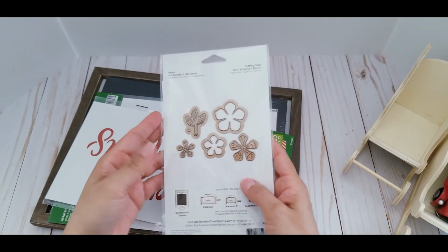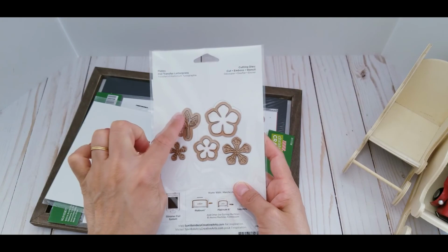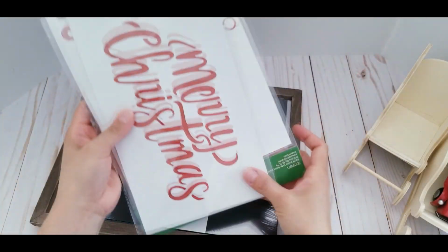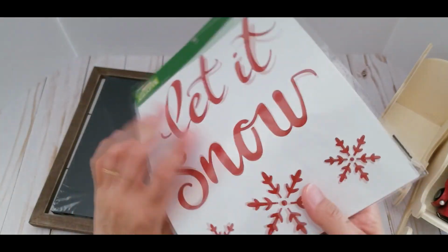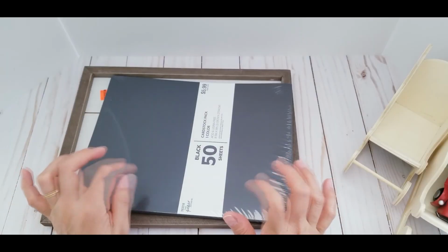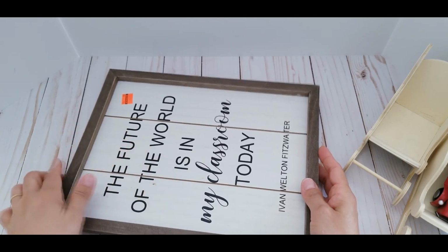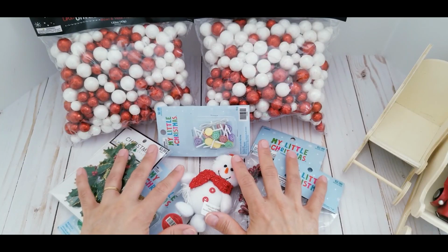I found this metal die on Clearance, and it comes with these 4 flowers in here and these branch leaves, and was $1.49. Then I got 2 of these stencils. One is Merry Christmas. This one says Believe, and on this other side says Let It Snow with the snowflakes. I got a package of black cardstock, comes with 50 of them. And this frame decor was on Clearance too, so I got it for $2.49.